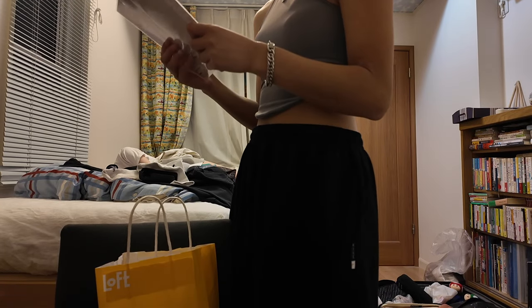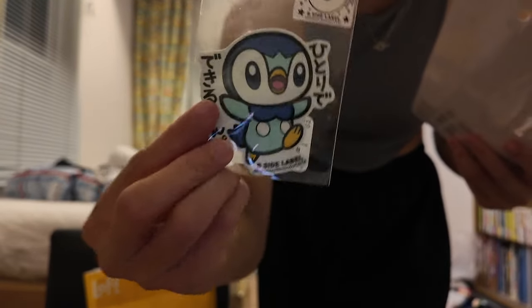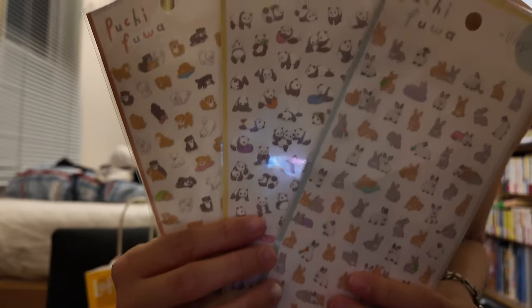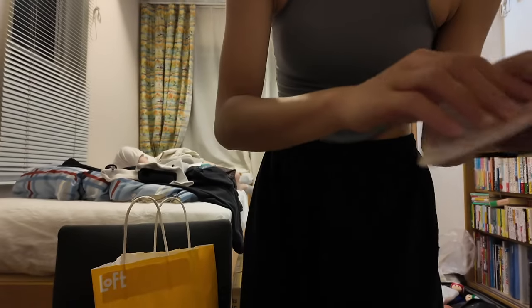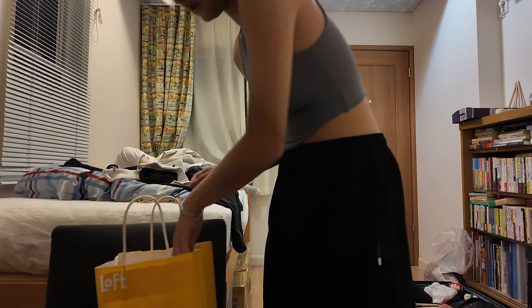And I got some gifts for my friends back in Singapore. Somebody likes Piplup, so I got him a Piplup sticker. And then I got these cute small stickers. They're so cute. I got this eraser because I kind of need an eraser.